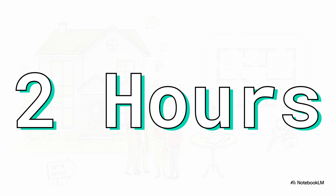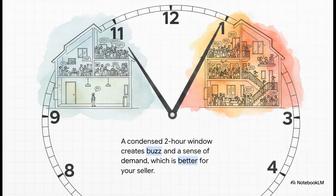And now for what might be the most counterintuitive, but maybe the most powerful tip of all. It's all about scheduling. Okay, listen up. Resist the urge to do a 3 or 4 hour marathon open house. Keep it to 2 hours. Why? Because a shorter window creates buzz. It creates urgency. It makes it way more likely that you'll have multiple groups of people in the house at the same time. And what does that do? It creates social proof that this is a hot property. It's better for you, and it's definitely better for your seller.